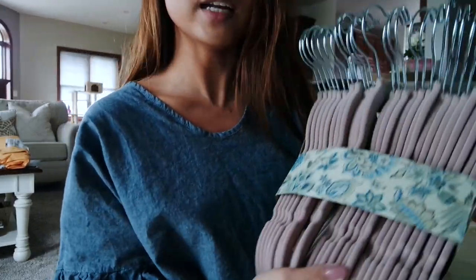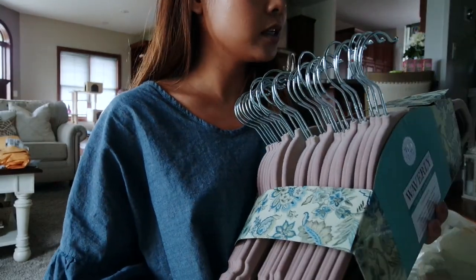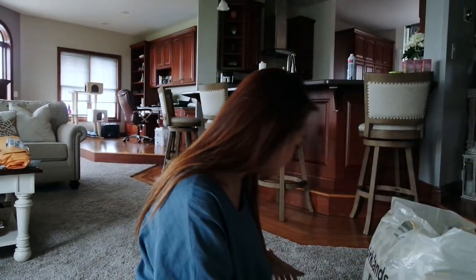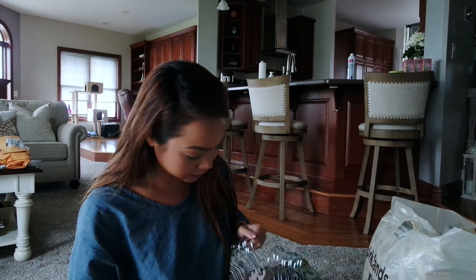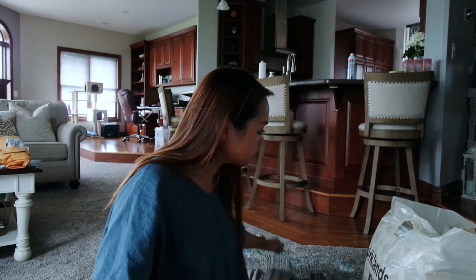$12.99. Yeah, $12.99, you guys. How cheap is that? So technically, each one is around 40 cents. Such a good deal. So I got two of those. In the store, it looked pink to me, but now in sunlight it's kind of a beigey pink color. I like it. So we have hangers.